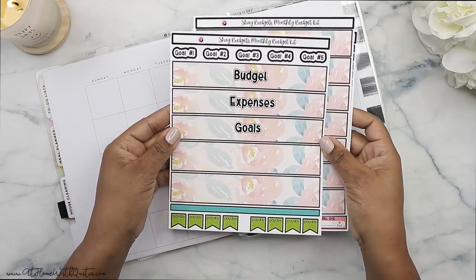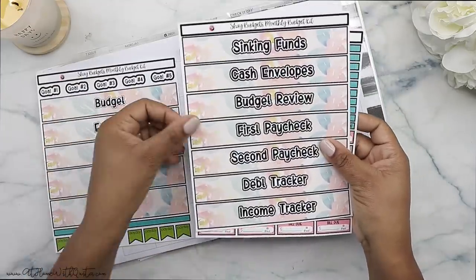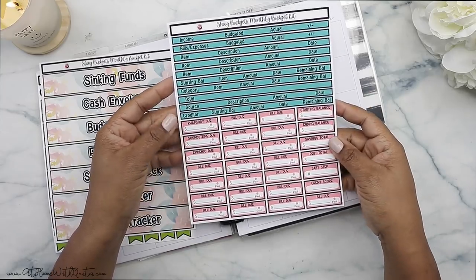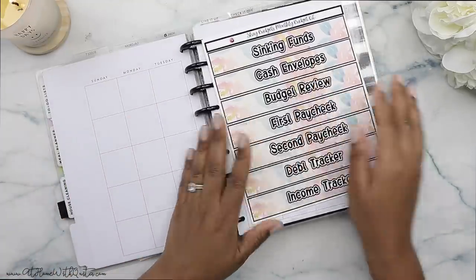It comes with three pages. So you've got this page here, which has like your headers and things and your payday flags. Then it also comes with more headers and then some other things to list some bill due and some balances and other fun stuff. So I'm excited to be using this kit today. So that's what we're going to be using.